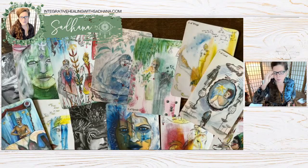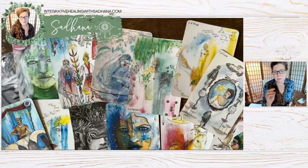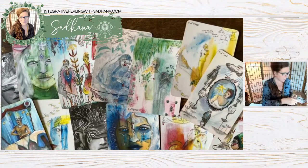A lot can be resolved in dreams. We can receive a lot of downloads in dreams. And so this particular deck is one that invites correspondences between downloads, visions, and applying it to your real life. And I've really been enjoying this deep dive. There's been some very powerful aha moments that have come through. So that's one deck that came to mind.